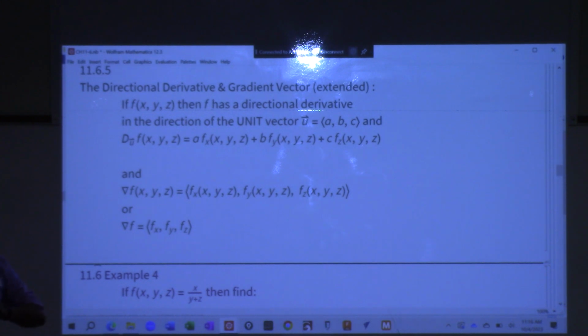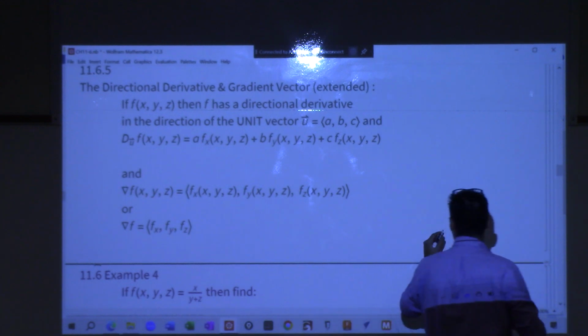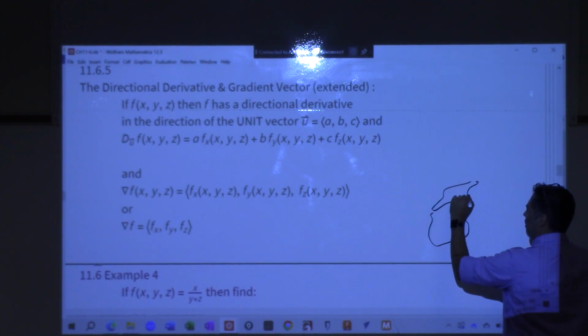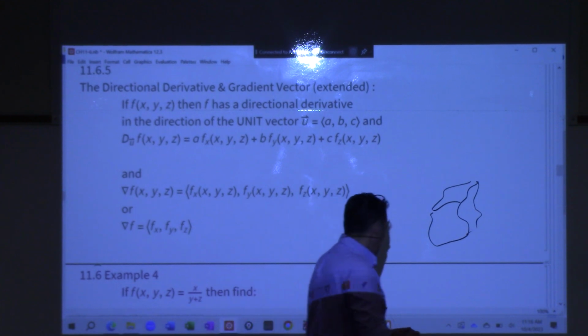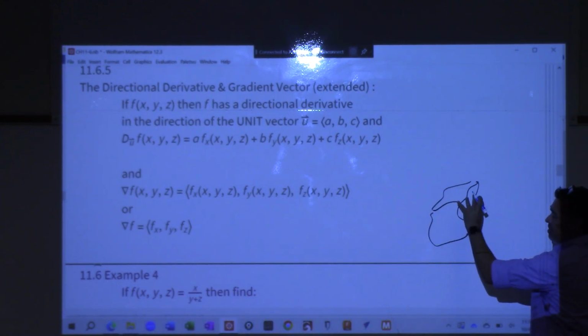Imagine that you have, one way we can look at this. Imagine you have this 3-dimensional blob sitting in space, okay? This 3-dimensional blob sitting here, right? And at every point on that blob, let's say it's a solid, okay? Let's say this is solid.